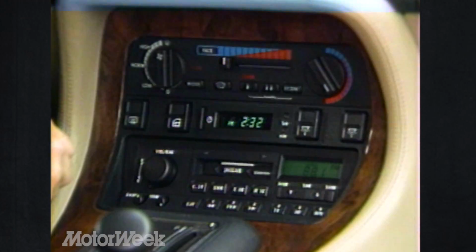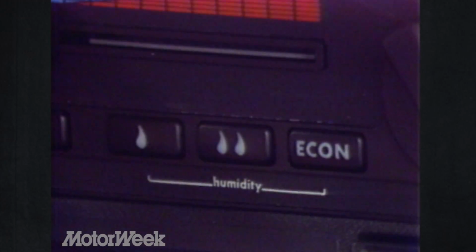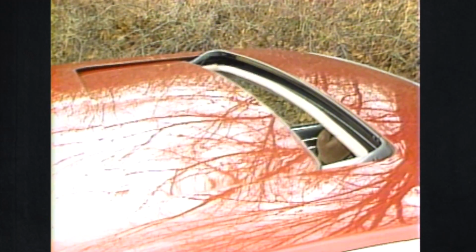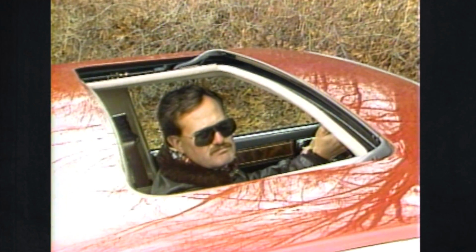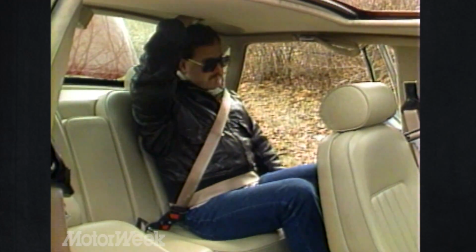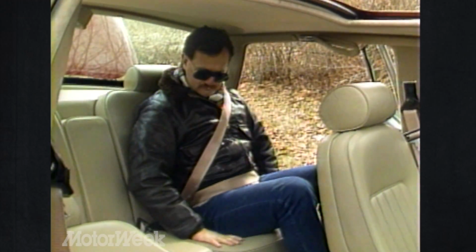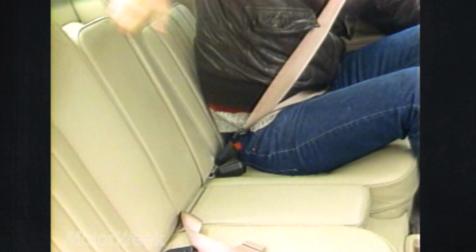Ventilation and climate control is excellent. There's a manual override and buttons to let you change interior humidity. The standard sunroof has 2 positions but no tilt-up vent position. Fully open, it causes a lot of buffeting until you open a rear window. But rear seat passengers in the XJ6 get a lot more headroom than before, plus shoulder belts. And on the Vanden Plas, walnut picnic table trays. And plenty of storage in the center armrest, for which you give up third passenger seating room.